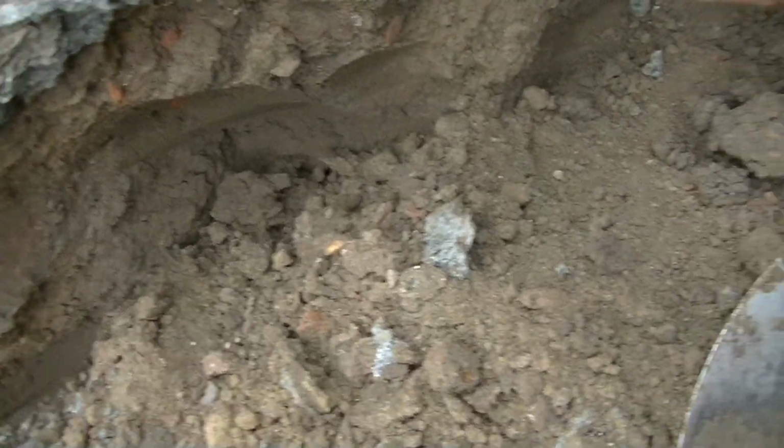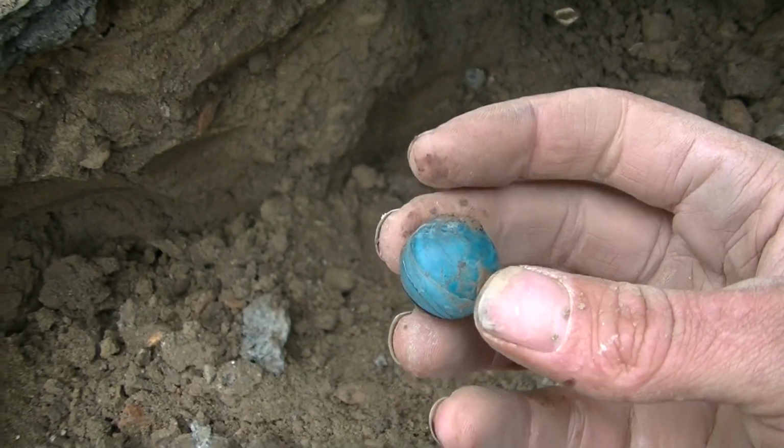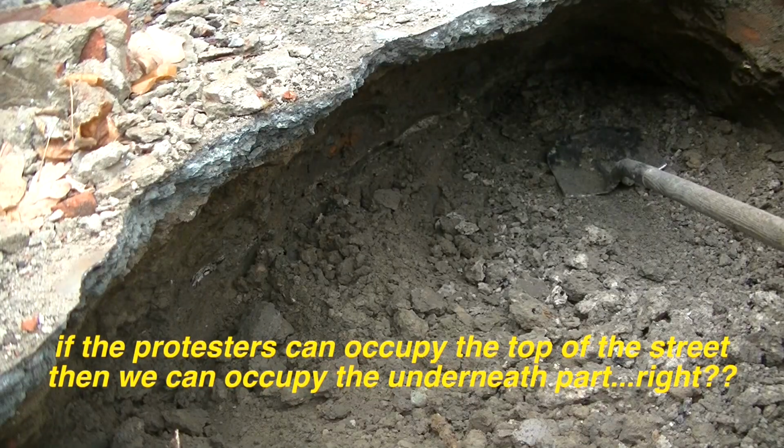I just pulled this out of there. Look at that good thing. Holy shit. What kind of color is that? What the funk? Dude, we're marbling out. Get to work, fucker. Stop looking at my marbles, bitch. We're going under the street, baby.